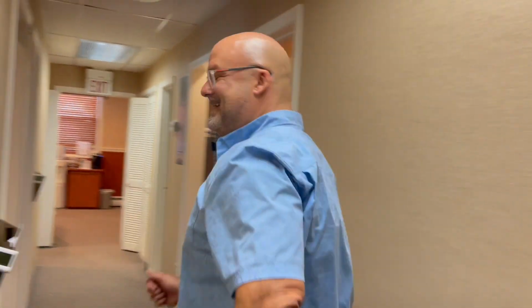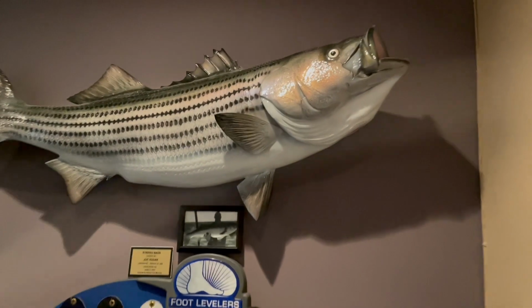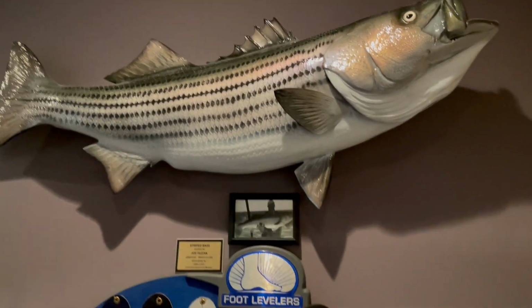Come this way. So right in here, this is our examination room. This is an old one, and this is also done. This is probably one of the first fish mounts we ever had created.